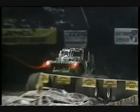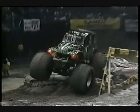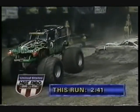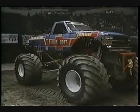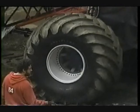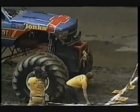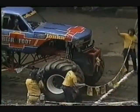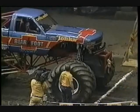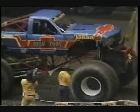And Dennis Anderson posts a good-looking time. The Gravedigger coming in at 2.41 seconds. So Dennis Anderson's Gravedigger has posted a time that may be tough to beat. We'll get a good idea of just how tough it is to beat right now, because here comes the defending U.S. Hot Rod Association World Champion, Fred Schaefer's Barefoot Chevrolet out of Pontoon Beach, Illinois. Again, the time for Dennis Anderson and the Gravedigger, 2.41. Barefoot wanting to beat that to get fast qualifying time, and of course, lane choice throughout the night.